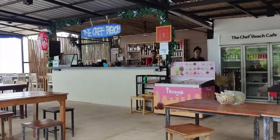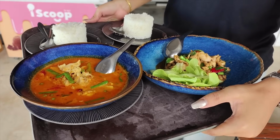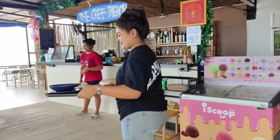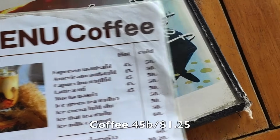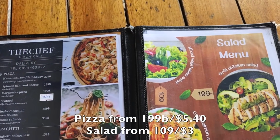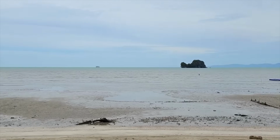Let's just have a quick look, shall we? The Chef Beach Cafe. What do you got? Oh, look at their food. It looks off the hook. Fantastic. Wow. Okay. Thank you. Very tempting. Coffee's not going to set you back too much. 45 baht for an espresso. Pizza and all sorts. They're not giving it away, but it's right on the beach, isn't it? A little pricey, but you get the idea.